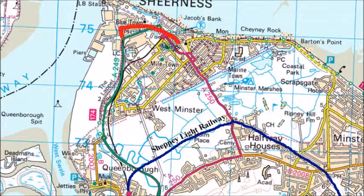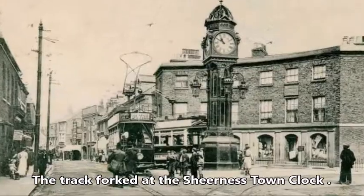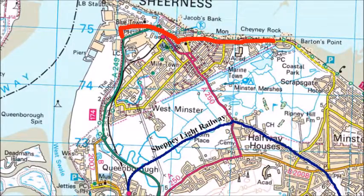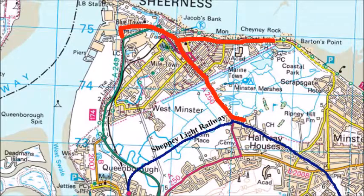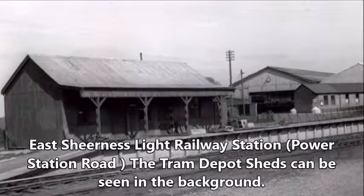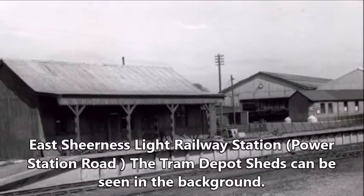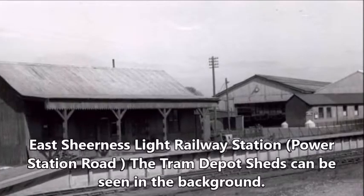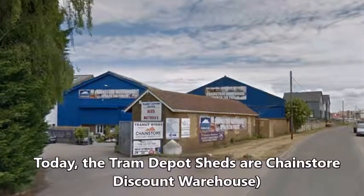The tramway ran from Bluetown near the Bluetown railway station and pier to the Sheerness town clock where the track forked. One line went along the Broadway and Marine Parade to Cheney Rock where it terminated. The other line went along the High Street, crossing the canal, across the marshes and turned into Power Station Road, where it terminated next to the East Sheerness Light Railway Station and the tram depot sheds, today Chainstore Discount Warehouse.